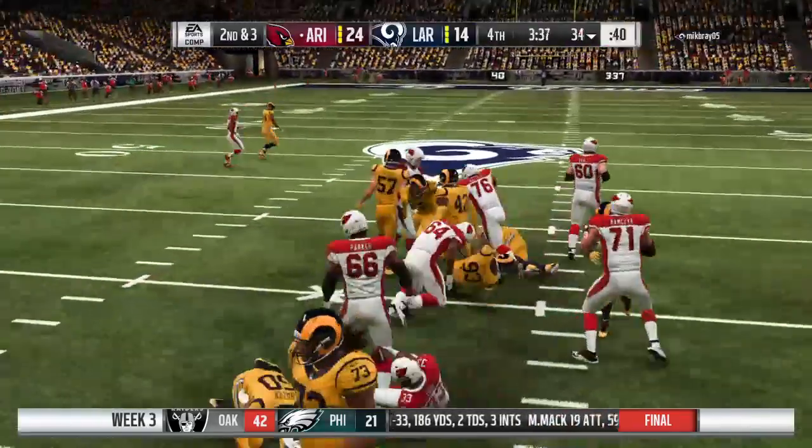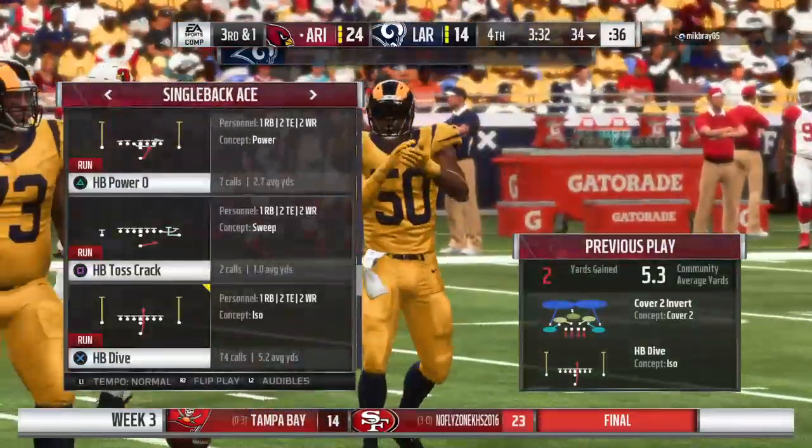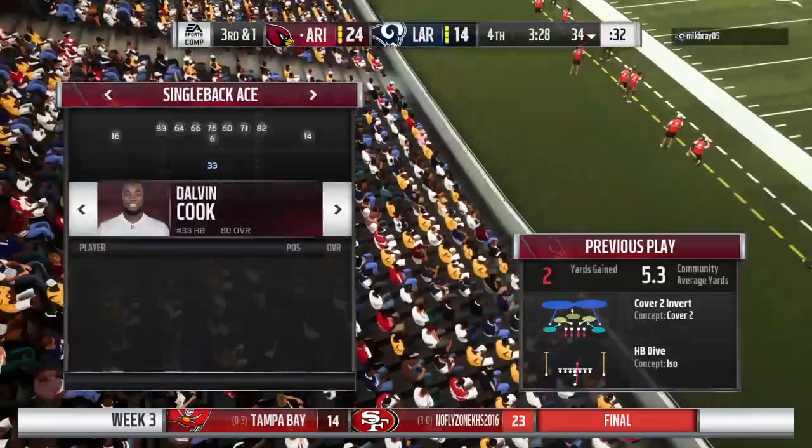And a solid way to do that on the first play of the drive there. And he'll be limited to a short gain up to about the 34-yard line. They got 2 of the 3 they needed there. It leaves them with 3rd and just a yard.